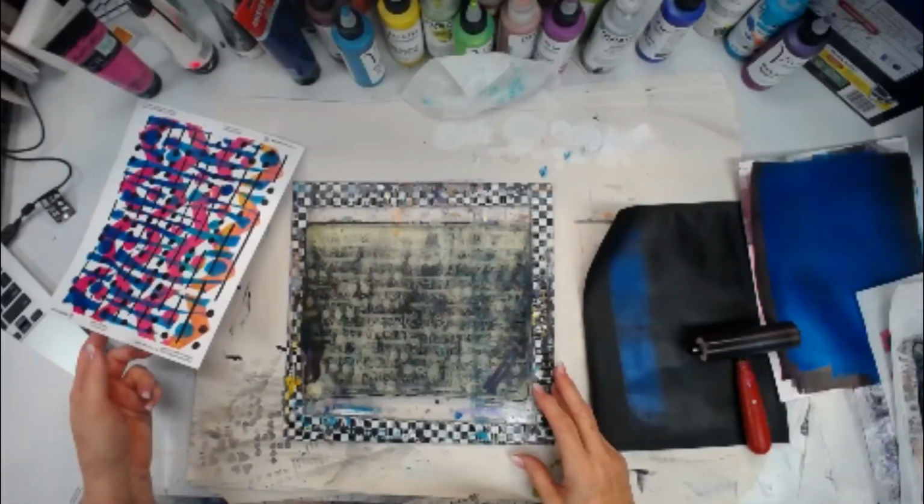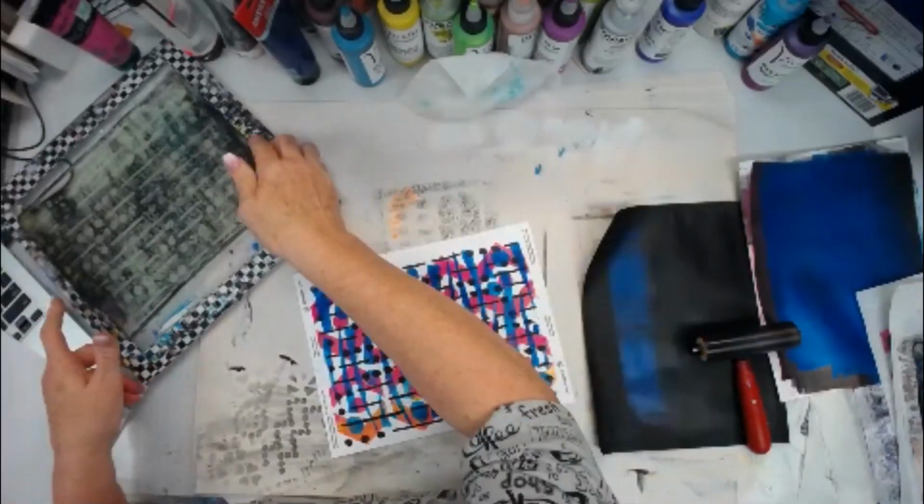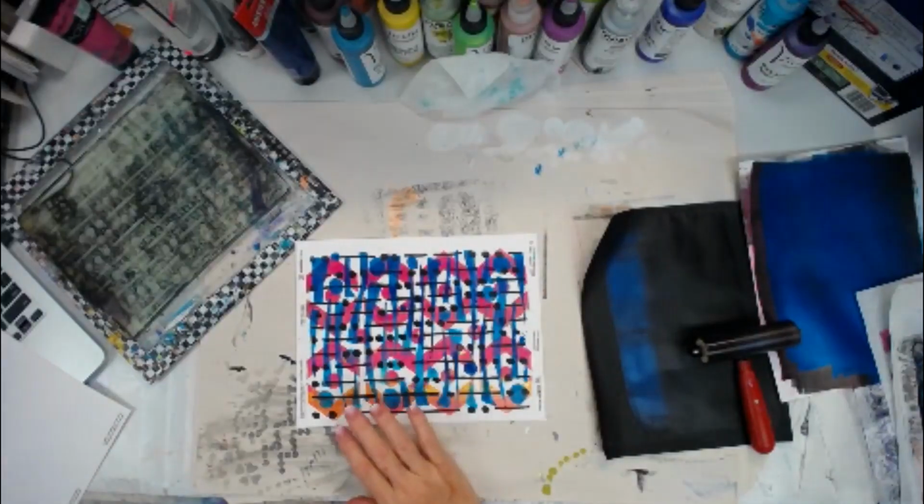So now what I like to do with these labels is to add something else. Sometimes I'll splatter ink, but I don't want to have to sit and wait and let that dry. Actually, you know what? We can.